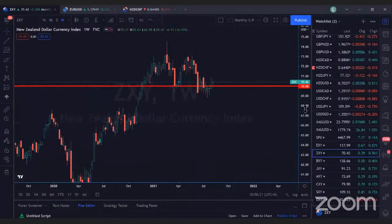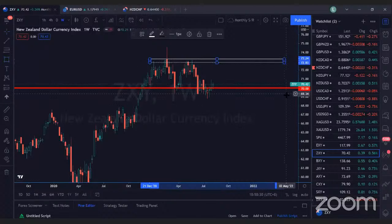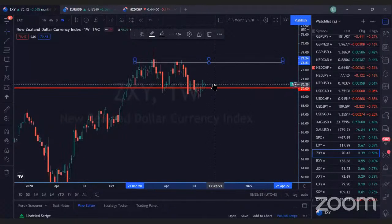Kiwi index will be my second choice. It's not as clean as the Euro index, but we can see this is happening. Again, the 70 level is really strong, a level that is holding strength, and we can see that price is really hugging this. So I can envision that Kiwi will be strengthening in the next 2 weeks ahead.